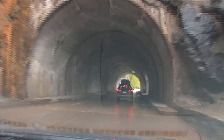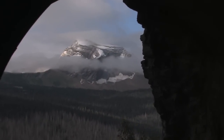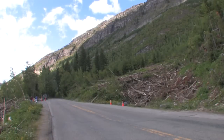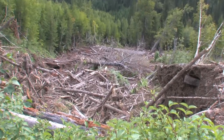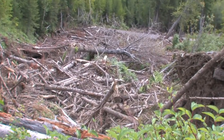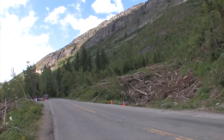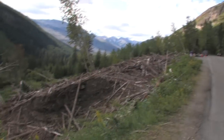The West Tunnel is just below the loop. A window in the tunnel provides a striking view of Heaven's Peak. Avalanches are common as temperatures rise in the spring. Here, the power of an avalanche is clear to see. Each spring, several avalanches occur along the length of the road. Cleaning them up is one reason why the road doesn't open until mid to late June.